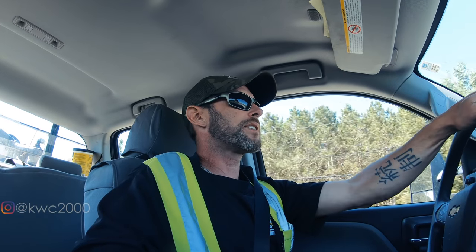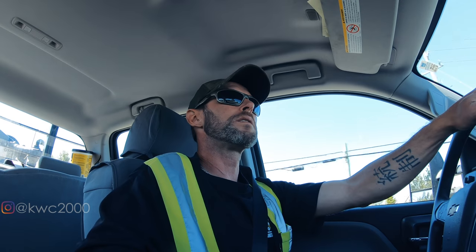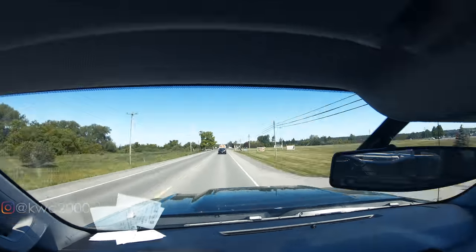So I'm just heading back to site right now. We had to pick up a dump truck and grab a little bit of clear stone, finish off the pit. So once I get to site, I'll show you guys what that looks like and we'll get some good shots for you.